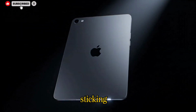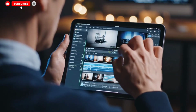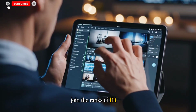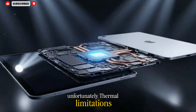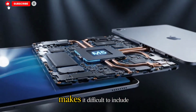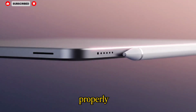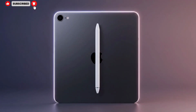Performance has always been a sticking point for the iPad mini, and the iPad mini 8 Pro is no exception. Many Apple fans have hoped for years that the Mini would finally join the ranks of M-series powered devices. Unfortunately, thermal limitations and Apple's own internal product strategy suggest this won't happen. The Mini's small chassis makes it difficult to include the necessary cooling and battery capacity required to properly support something like an Apple M4 or Apple M5 chip.